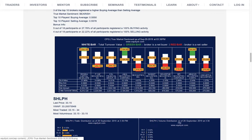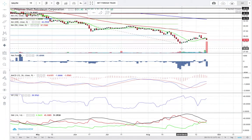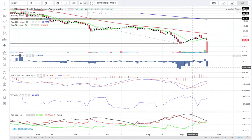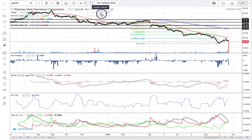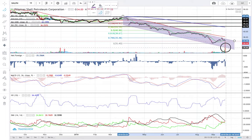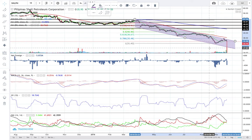After CPG, SHLPH. It closed on Friday at 33.15. Support is at 31.4. Resistance is at 35.5. Foreign investors registered a net foreign selling worth 35.4 million pesos. The 10 MACD combo is already invalid. Risk level is low. And the downtrend momentum remains very strong. I'm already drawing it right now. This is your downtrend channel. And SHLPH keeps on retesting the bottom part of the downtrend channel.